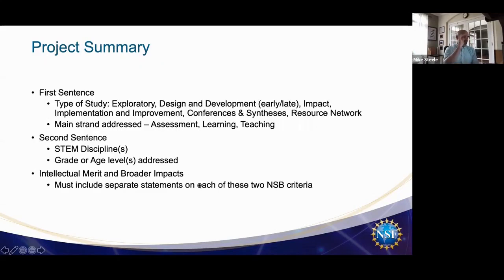And there's a recent informational webinar that there's a link to in the chat for how to use research.gov for proposal submission. So if you're the one responsible for doing that in your particular institution, that's a good resource for you. The project summary is that 1-page summary right on the front of it, not the 15-page project description.